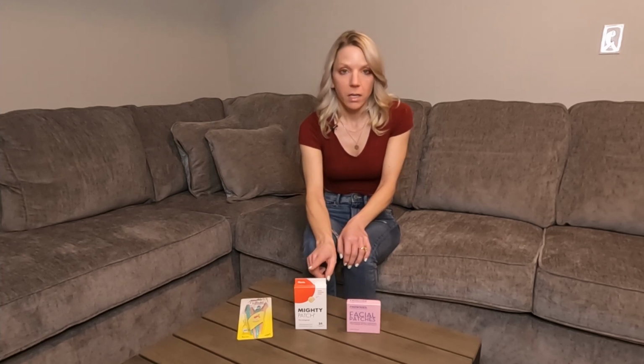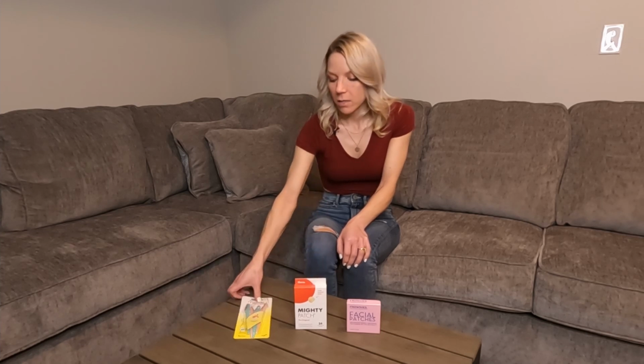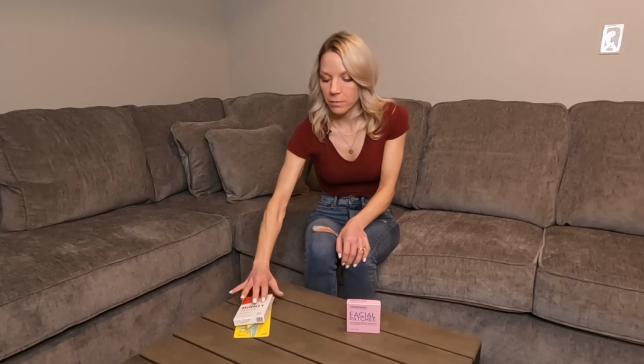So the three products that I'm going to investigate are the Frownies wrinkle patches, the Hero Cosmetics Mighty Patch for blemishes, and the Tinkle Eyebrow Razors. So let's start with the Frownies.